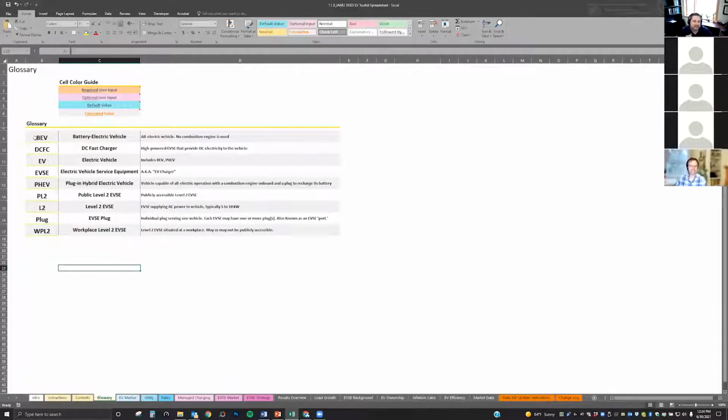So BEV, battery electric vehicle. DCFC is a DC fast charger. It's a high-powered electric vehicle service equipment asset that provides DC electricity to a vehicle. These are the super fast chargers that you hear about, 30 to 45 minutes for a full charge. EV, electric vehicle. EVSE, electric vehicle service equipment. PHEV, a plug-in hybrid electric vehicle. I believe some of the Nissan Leafs are PHEVs. There are a lot of other PHEVs. Public level 2 EVSE is a publicly accessible level 2 electric vehicle service equipment set.